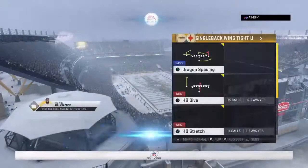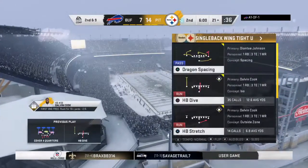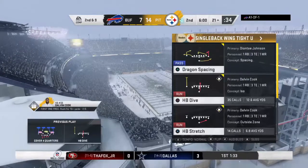Through one quarter, 14-7 our score. Steelers 14, Bills 7.